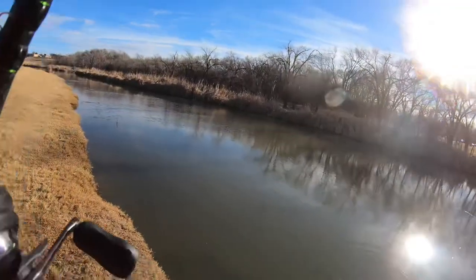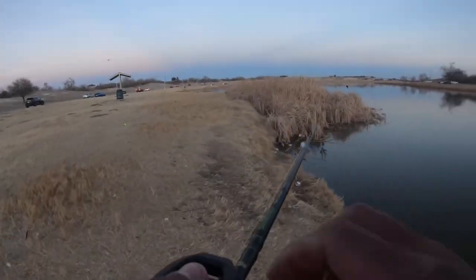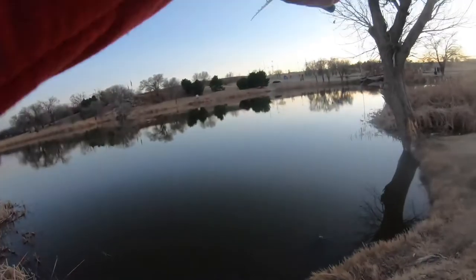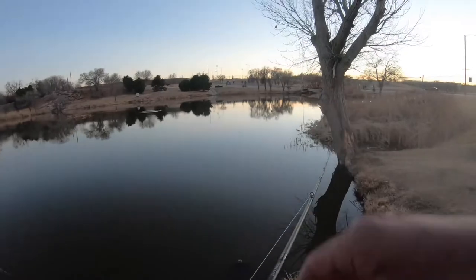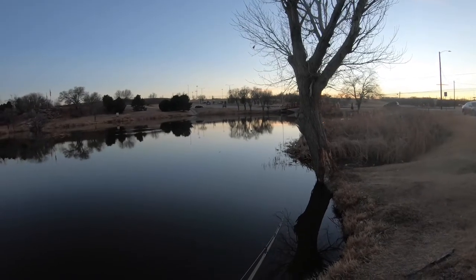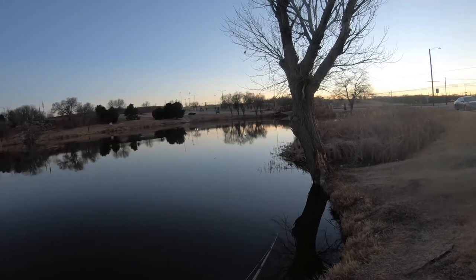Fix my jig right quick. Alright, let me see if I can cast from over here from this angle out to where I just saw that blow up. Oh yeah, that's it, man. I think they're on the edge of that reed, those reeds out there, which is also so perfect for flipping out there. Man, I almost feel so good enough to freaking throw a frog.